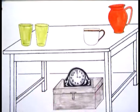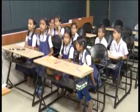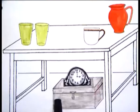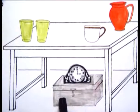Okay. Where is the box? Very good. Under the table. Where is the box? Under the table. Where is the box? Under the table.